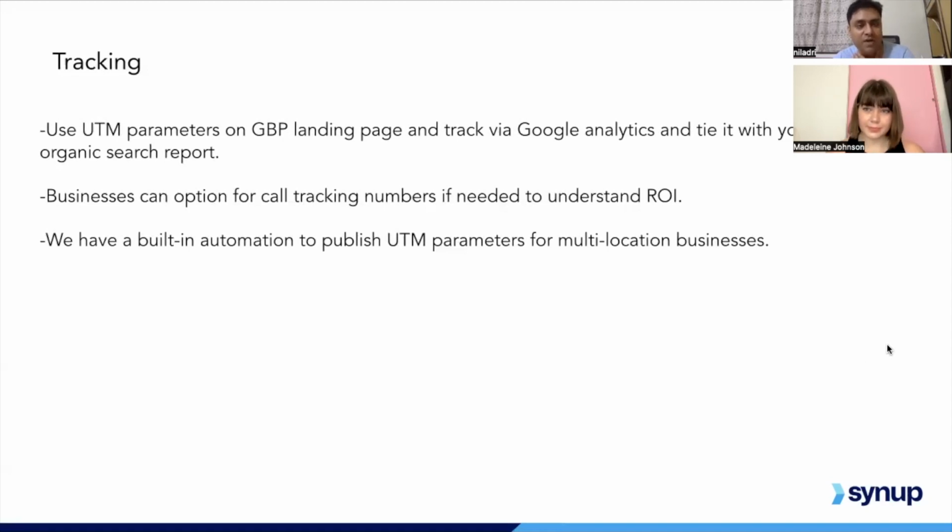We have a built-in automation at Synup through which we publish UTM parameters for multi-location businesses on the fly. It takes a few seconds to set it up. So if you want to learn how to do it, give us a holler, or we can send you the link to a guide along with the deck.